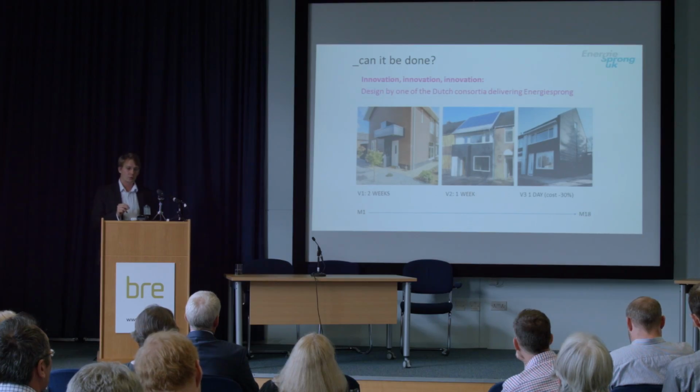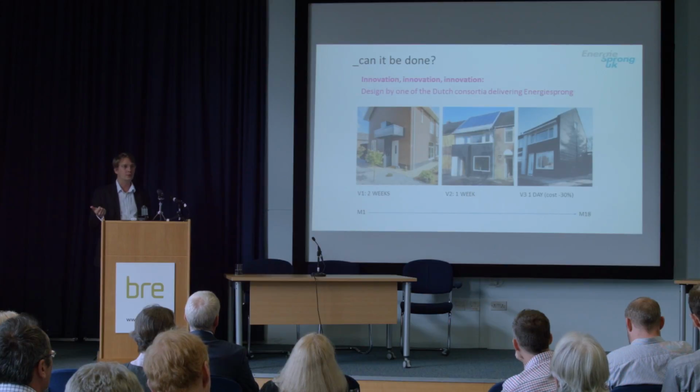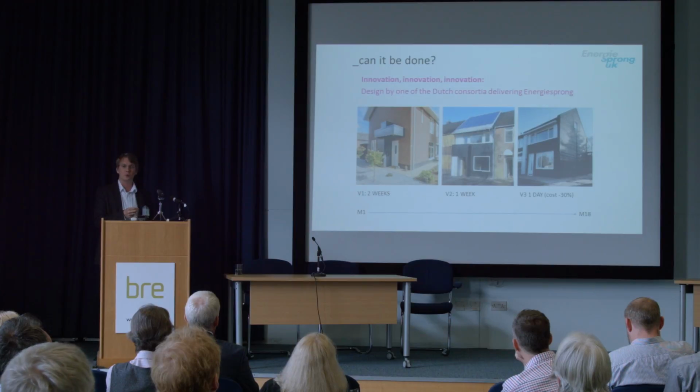They started with the first prototype on the left-hand side, took them 2 weeks to install on site. Second one took them 1 week to install. The third one is the one which you can see the video of, which was done in a day. The third version cost 30% less than the first version. All of that was done in the space of 18 months.